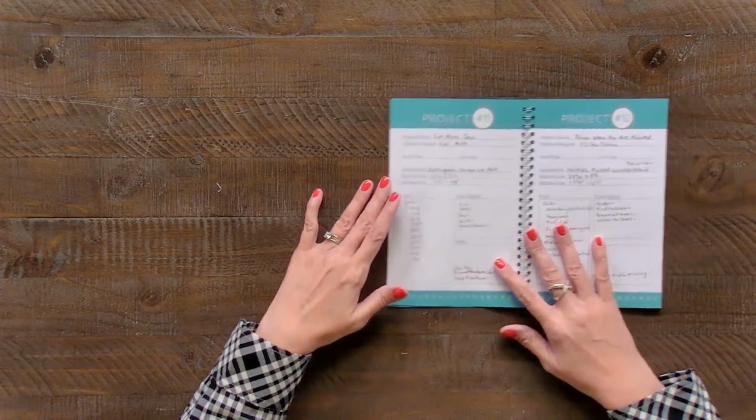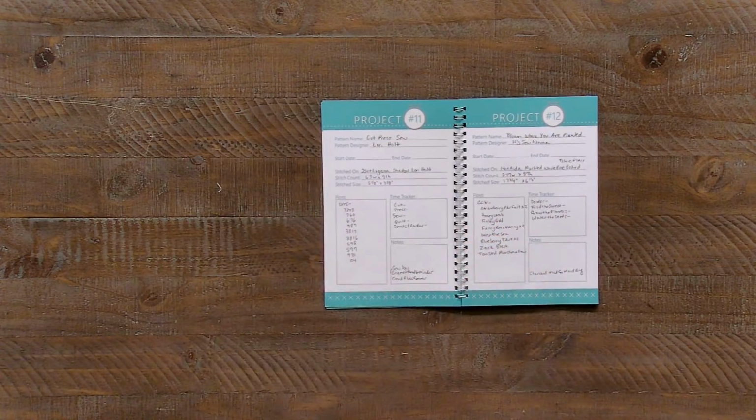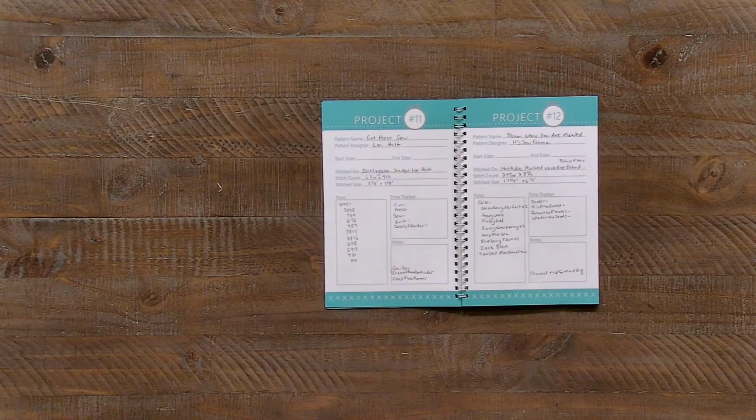Now the next 2 projects in my journal are not released yet, but I can tease them a little bit. I have nothing else to show you because they're models that are in progress. But we are going to be releasing Cut Sew Press by Lori Holt. And since we're already designing it, I already put it in my book so that I would make sure to schedule it. When it comes out, I will have release information and when I'm sewing it.